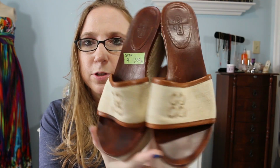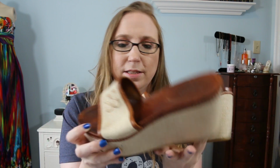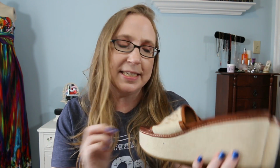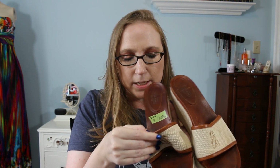But these are a pair of Coach sandals. They have like a, what would you call this? Like a canvas type weave. I'm not sure. They are not in the best condition. They were only $1, so I don't know. I figured I'd try to sell them, but I'm not really expecting much.